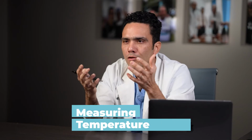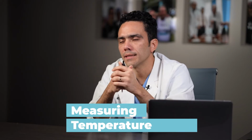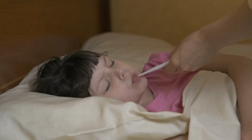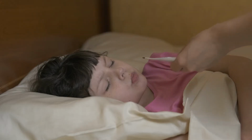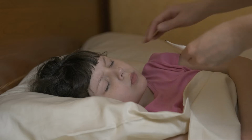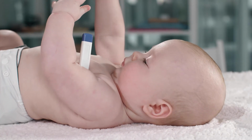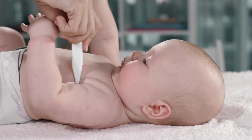But how do you measure your child's temperature? The answer is, well, it depends. For children who can hold a thermometer under the tongue, usually children older than 4 or 5 years old, the temperature can be measured accurately in the mouth. However, for infants and children who cannot do that, the temperature can be measured in the armpit. If the armpit temperature is over 99 degrees and there is concern that the child is ill, then a rectal temperature might be better and necessary.